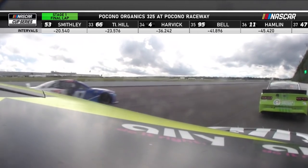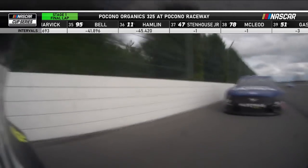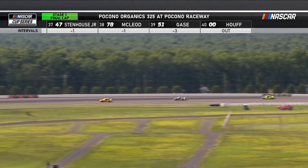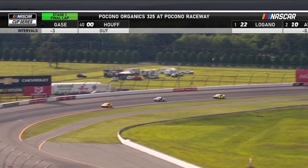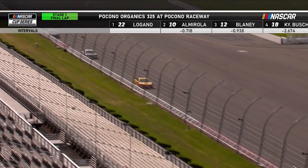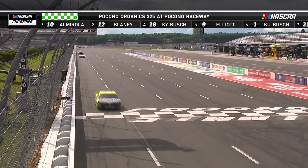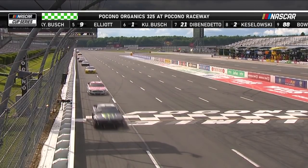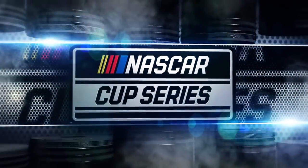Ricky Stenhouse slow there. Now he's one of the drivers that pitted just a couple of laps ago. Well, clearly an issue for the 47, trying to limp back either to pit road or until this caution comes out for the stage. This is the 9th straight race that Joey Logano has led this season. A career best for him. There's the green and white checkered flag for Logano over Almirola, Blaney, and Kyle Busch. Chase Elliott rounds out the top 5.